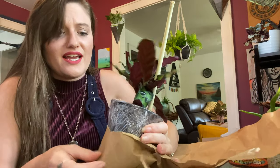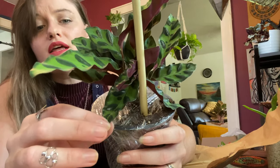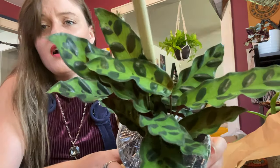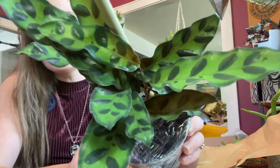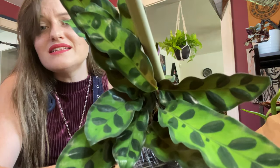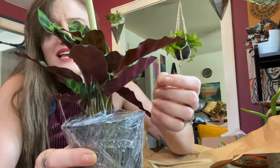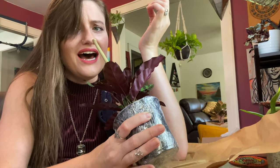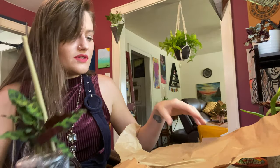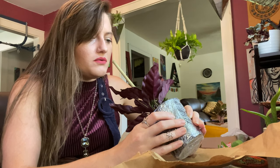and I can't find it. I've been looking at nurseries. Oh my gosh, look at it. I'm just spilling soil everywhere, but I don't care. Look at this plant. Oh my gosh, I'm just so happy. Okay. Oh my god, I'm so in love with this plant.